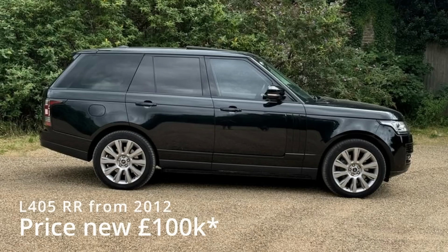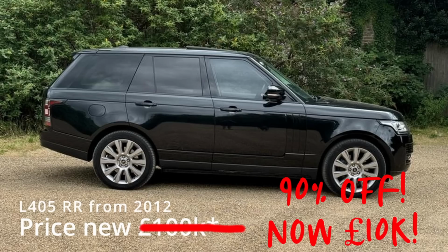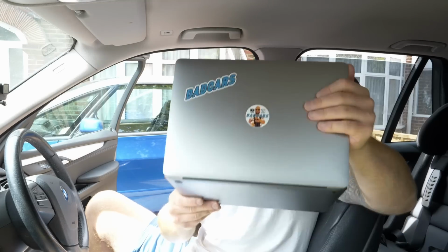I just bought a Range Rover. Have you seen how cheap Range Rovers are at the moment? I would say the bottom of the market at the moment for an L405 Range Rover is as little as £10,000. And I'm going to show you some examples on the classifieds. And you know what? I'm going to buy one for my wife. But why are they so cheap?